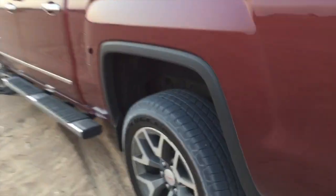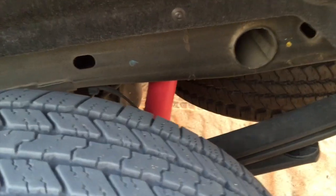Good looking vehicle. Oh, here's that Rancho shock I was going to tell you about. Look at that, bright red, just as Rancho likes it.